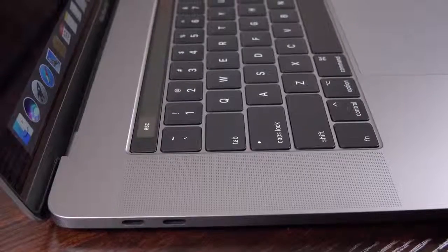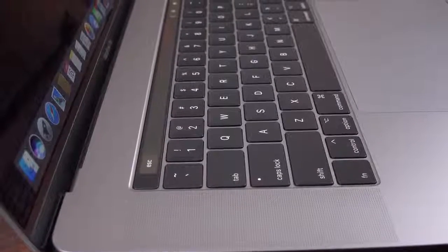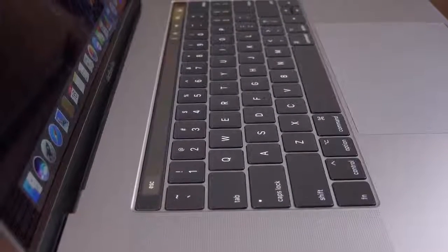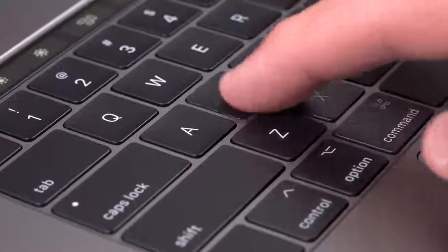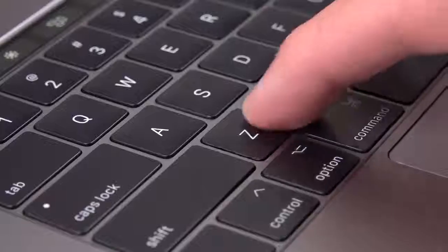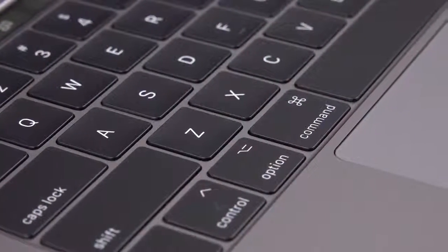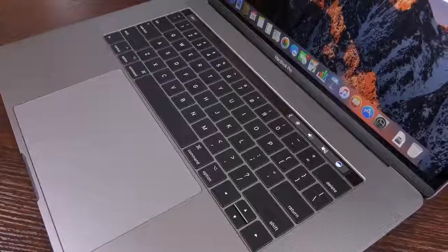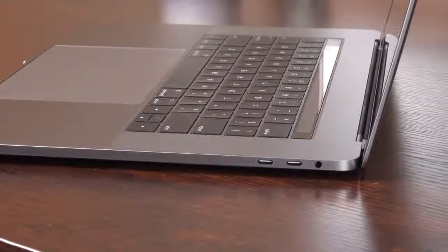The keyboard is once again the second generation butterfly mechanism, which I personally really like. Some people complain that it's a little noisy, and of course not everybody's a fan of the shallow keyboard, but personally I like how fast this style of keyboard is, and with the second generation butterfly mechanism it's much more precise and tactile. Each key is also individually backlit with an LED light, and there's a slight tweak here to the icons on the control and option keys.